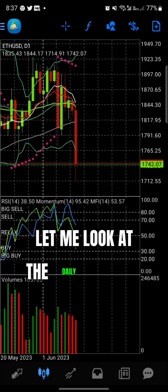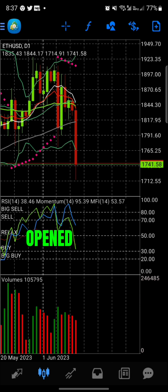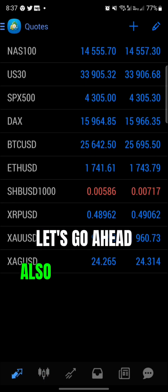Let me look at the daily as well. And wow, this is the daily from where it opened up, and that's just showing you that big mega drop on the daily. All right, guys, let's go ahead also now and look.